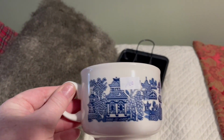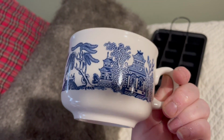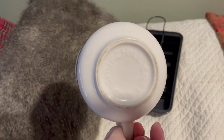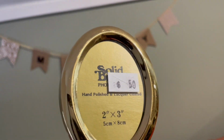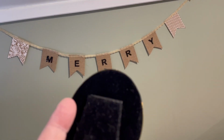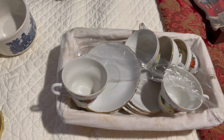This little Spode-like cup I think I'm going to use as a candle. I'm going to be making candles, and I think I'm going to use that as a candle. Perfect for my kitchen. The next little thing was this brass picture frame. I've got a couple of these. I've started a collection of them because I do have some small pictures, and that was obviously 50 cents. The mug was $1.